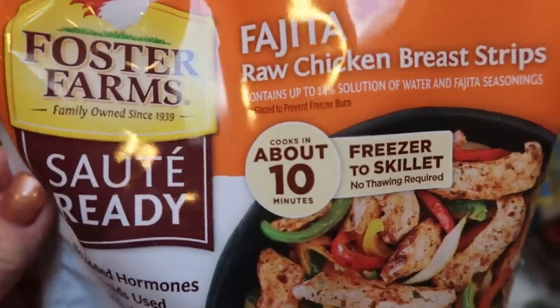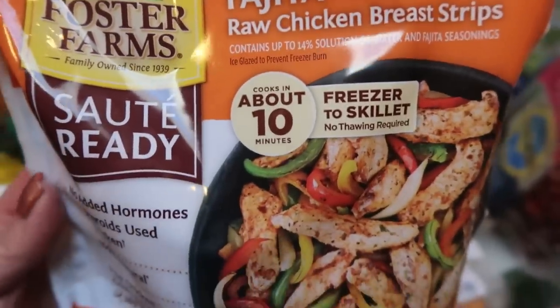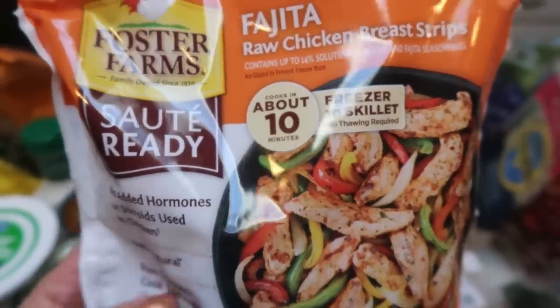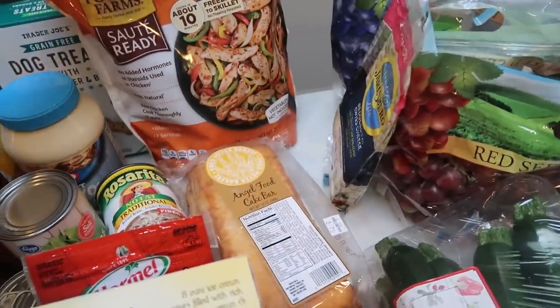They may actually be points. You'll know here on the screen. If there's any type of oil or anything, of course, I'll count them. But I thought, how easy just to throw this in with some veggies, roll them in a wrap, and you have a chicken fajita. So I grabbed that. The rest of what I have is produce.